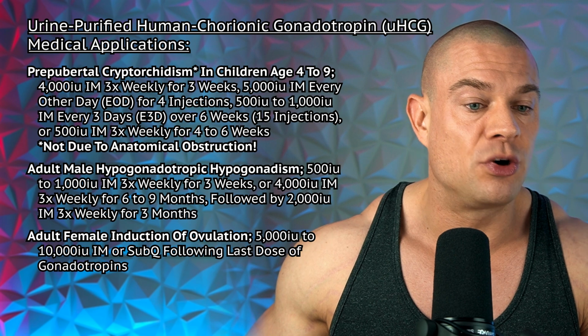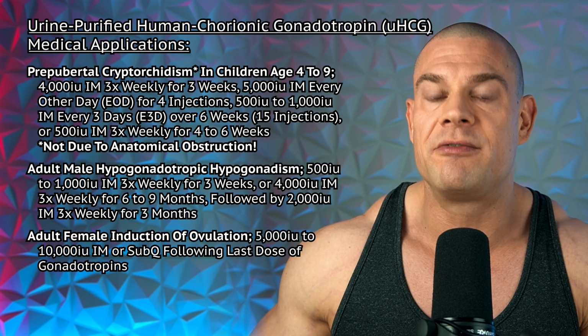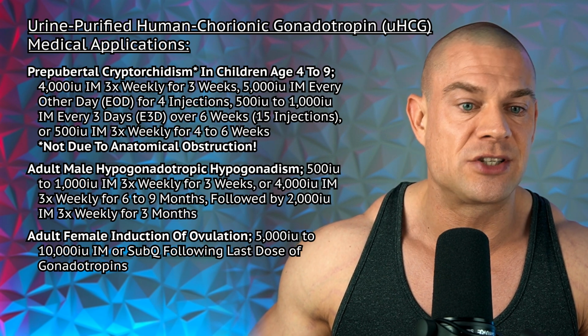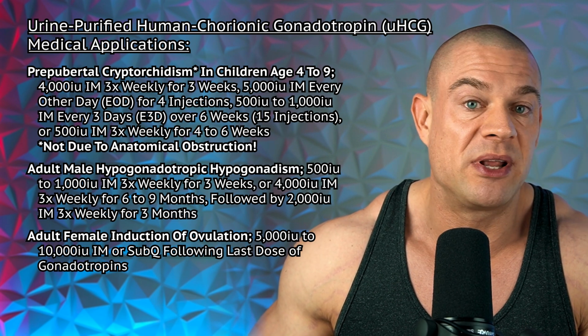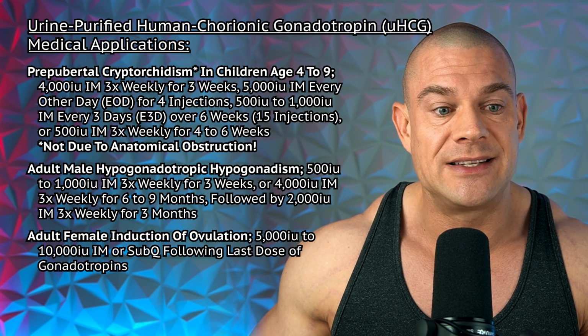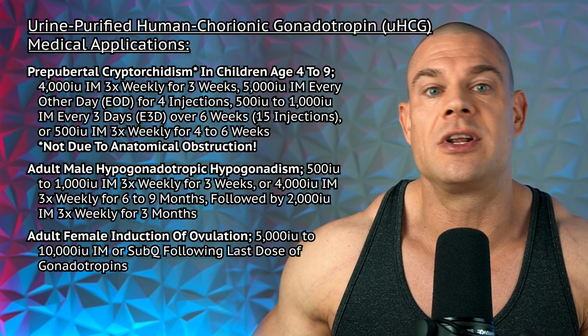And urine-purified human chorionic gonadotropin is also prescribed in adult female induction of ovulation, in which case the dose is between 5,000 to 10,000 IUs intramuscularly or subcutaneously, depending on response, if there's irritation at the injection site, following the last days of gonadotropin administration, which in many cases is follicle-stimulating hormone.